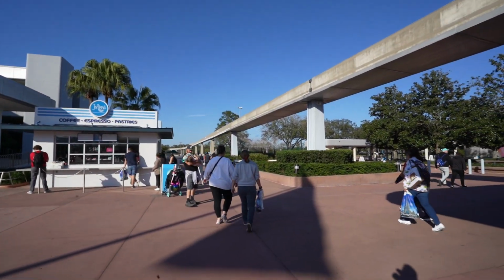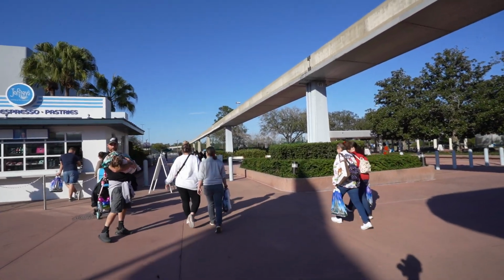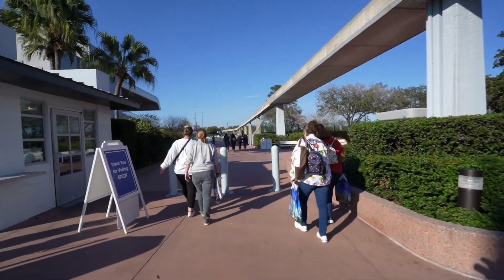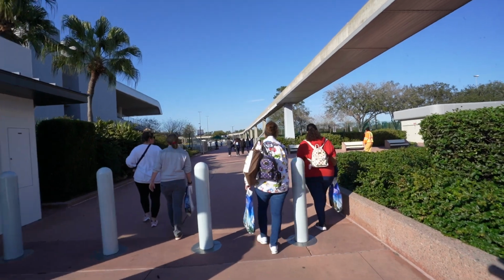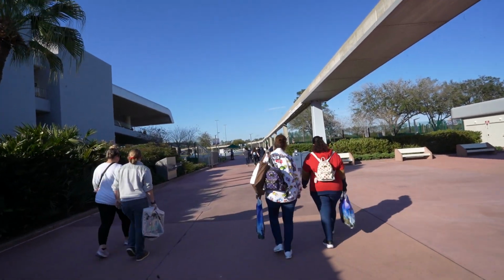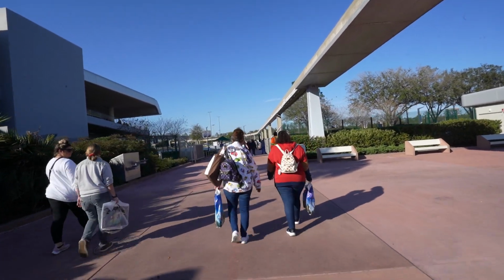All right, we are trekking back to the car now to get in. I don't think there's a good public transportation way to get to Animal Kingdom in a decent fashion without just driving. You might be able to take a bus from here, but I'm going to assume that's going to take longer than just driving over there at this point.